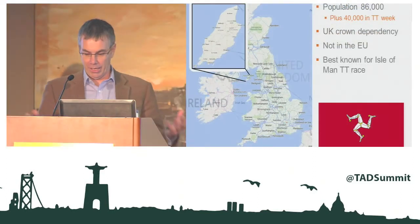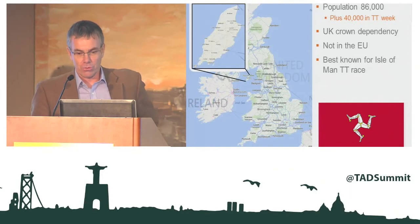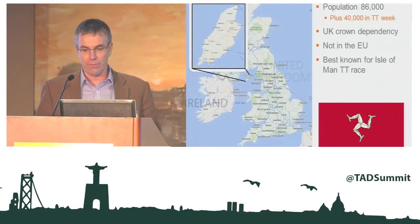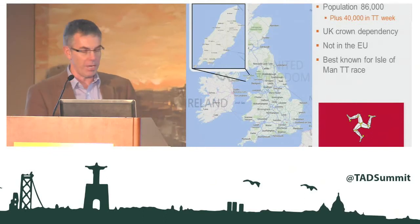So, where's the Isle of Man? Who knows anything about it? Okay, it's in the Irish Sea. About 86,000 people live on the Isle of Man, so it's relatively small, but it's best known for the Isle of Man TT race. And in that week, an extra 40,000 people go to the Isle of Man. I've never been to it. I've been to the Isle of Man, but not to TT. But it is a big event.